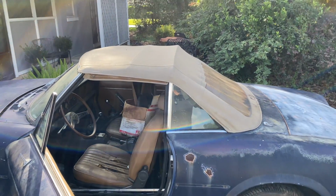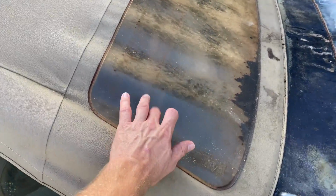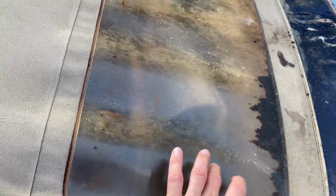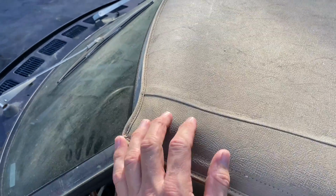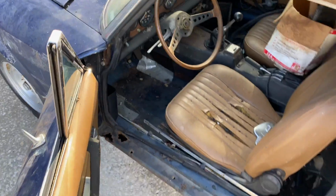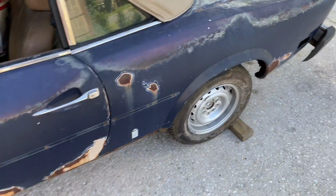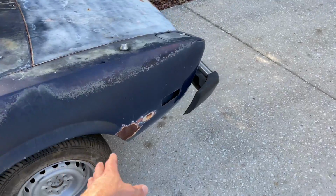The convertible actually looks like it's in pretty good shape. I mean, the back windows are all stained. I'm not sure if that'll clean up or not, but there's no rips that I can see. Probably needs a good cleaning. I don't see any major dents, other than the giant rust holes that are in the doors and the fender and stuff.